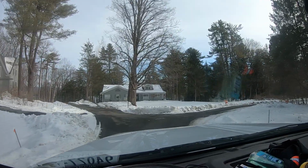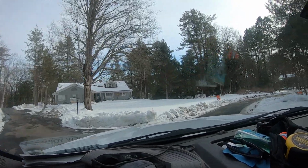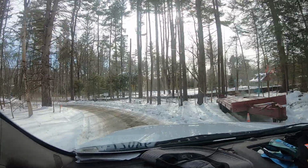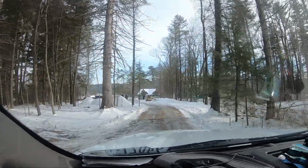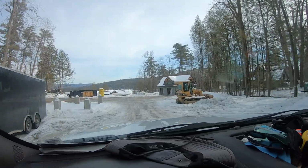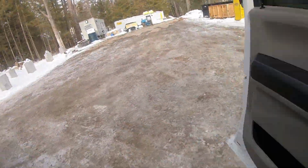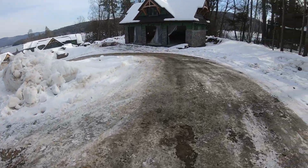So we plow in from the road there. We're going to go this way and drop off the ATV, and then later I'll show you what's down this way. But we plow all this. This is all pretty good with the truck. Okay, plow all this with the truck, and then this is where it gets a little tricky.